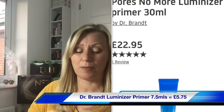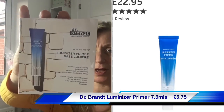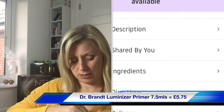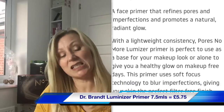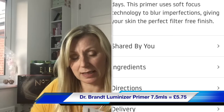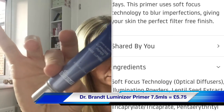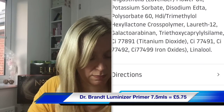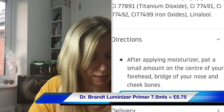Next thing I got was, oh yeah, Dr. Brandt Luminizer Primer Base. So yeah, a little primer, and it's meant to be illuminating. Let's get in. Again, this is smaller than what I thought, but actually primers go a long way. So that's it there, and it is a nice brand. And how many mils are in there? I don't know. It doesn't look many. Looks about 7.5 mils.